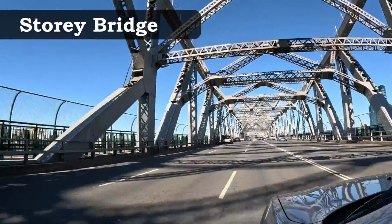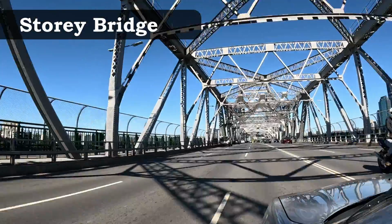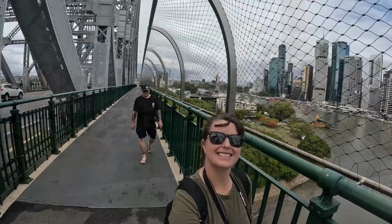Are you looking for one of the best lookout points in Brisbane? The Story Bridge is a heritage-listed steel cantilever bridge that spans the river and offers city skyline views. However, there are 2 different ways to enjoy it.